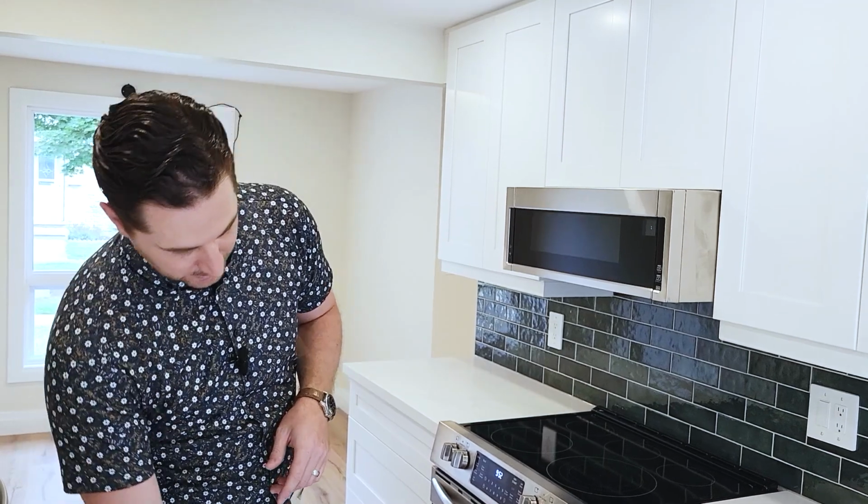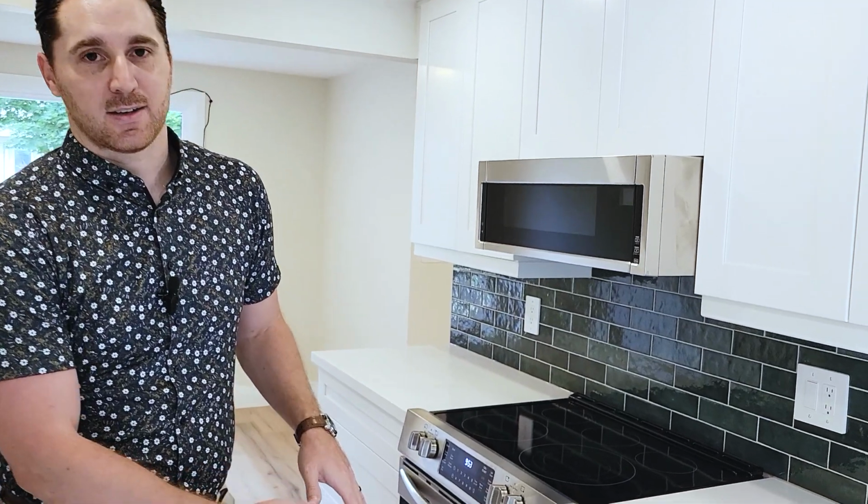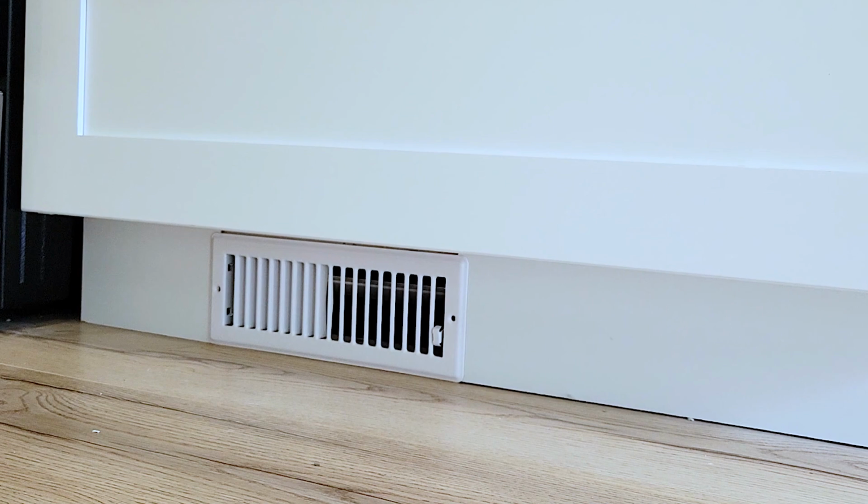But the other thing that we did to help save space and help make it so that there's no obstruction in the kitchen floor is we moved the register right into the cabinet toe kick. So you're never going to know it's there. It's out of the way. It's not going to see damage from water or anything like that. Plus, you still get all your heating and cooling.